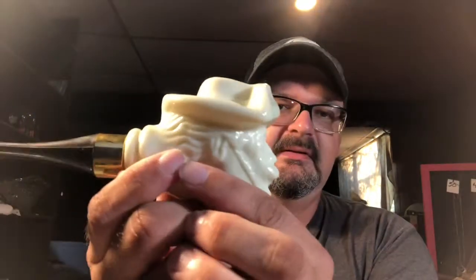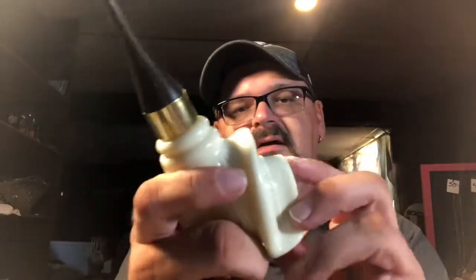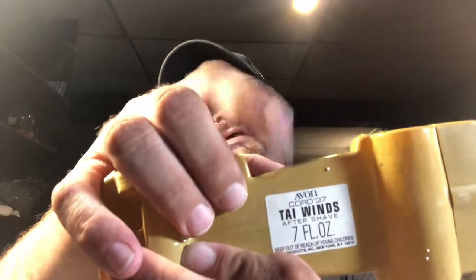Here's another car. I think this is a Stingray Corvette. It's green, fluid in there. They've got ones that look like pipes. This is ceramic, this is plastic, and again, the liquid's in here. This one is the Cord 37. Look how it's in great condition. Stickers on the bottom. This matters too. If the sticker's legible and in good condition, it brings the value up on these.